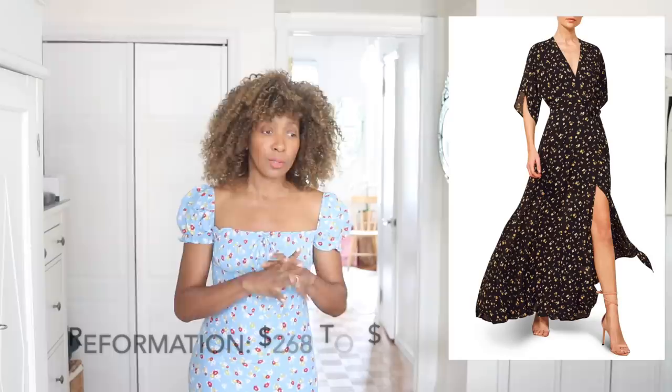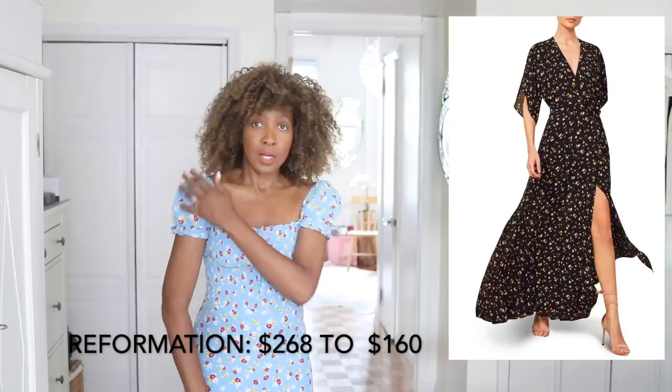Another one is the Winslow dress by Reformation. It's got these beautiful simple cap sleeves, especially good if you hate your upper arms, because it just sort of stops around here, and a flattering dress. Crossover here, good for a lot of shapes.